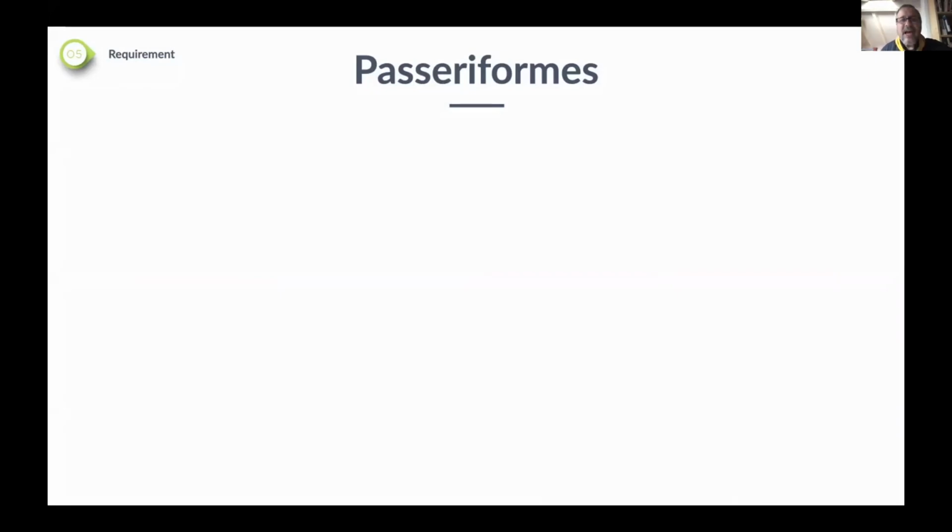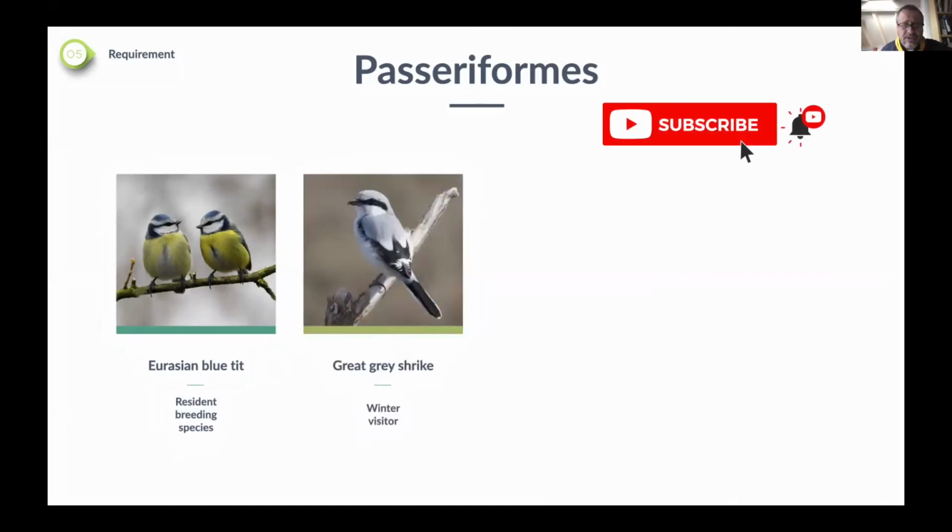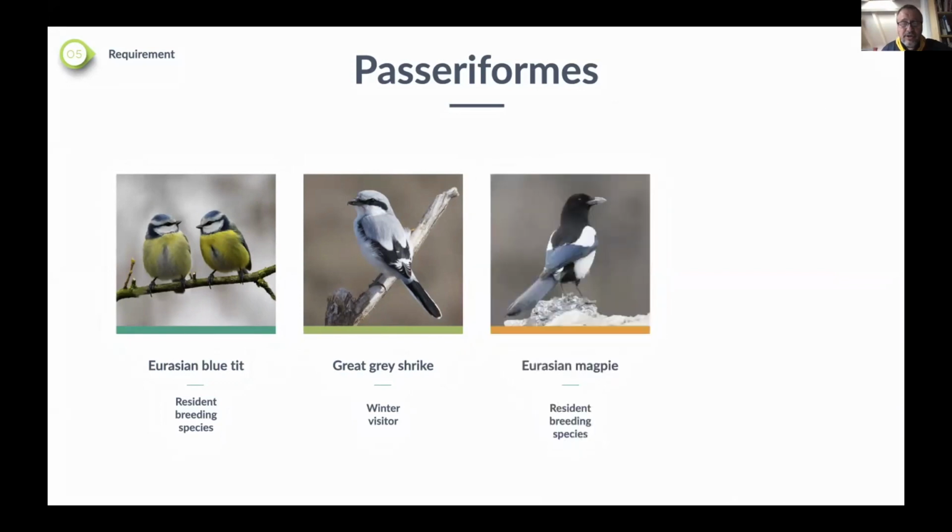The second slide of the same order, passeriforms. You have the Eurasian blue tit, it's very nice. And you can see them kind of easily if you walk a little bit in the woods. The great grey shrike, remember this bird too. You need to remember this one, okay? It's a winter visitor in the UK.